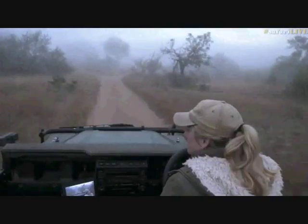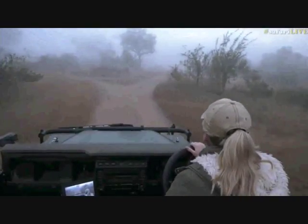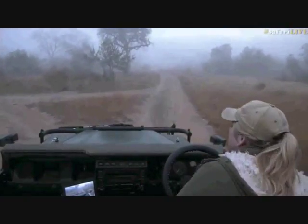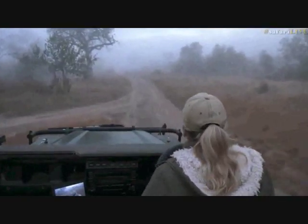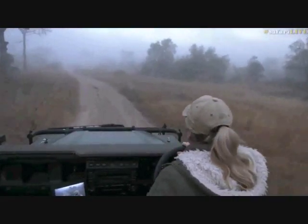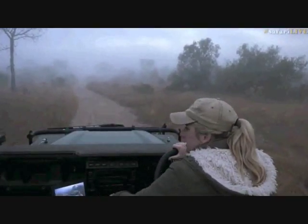There's a couple of antelope here and there, impala, scattered around. It's just so difficult to see them because it is so misty. You know what? I think we're going to do it. I think we're going to go to Treehouse Dam.